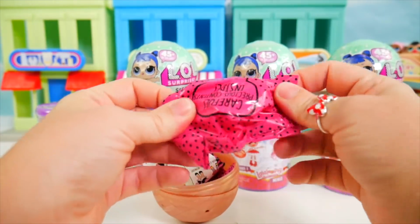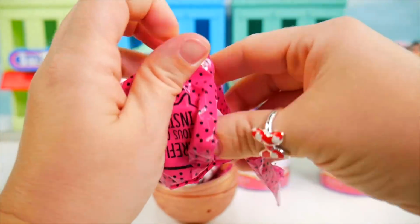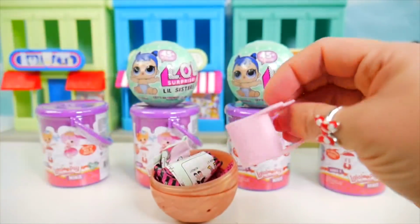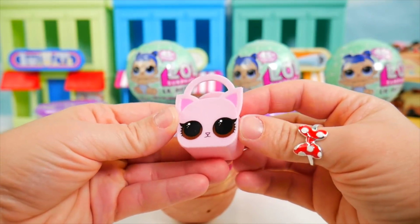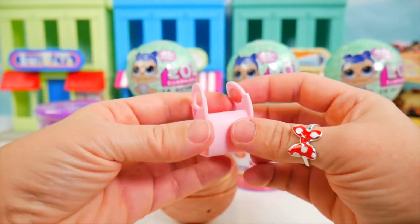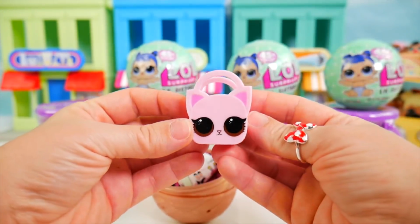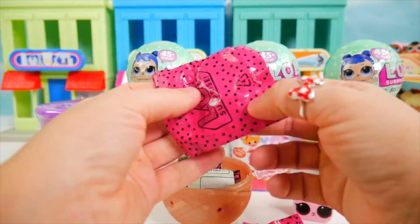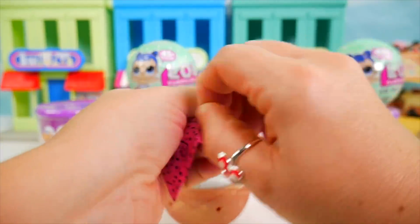Oh, this is so exciting. Okay, here's the purse. It is pink. It's a little pink cat with brown eyes. Oh, the handle is the tail. That is super, super cute. All right, what else do we have here? All right, that's our keychain. Let's see this one.